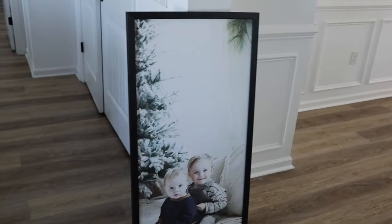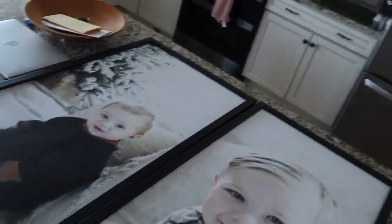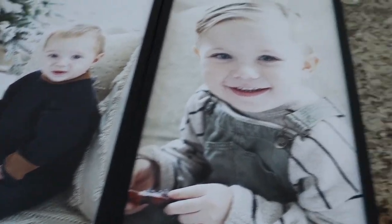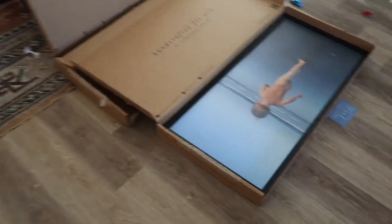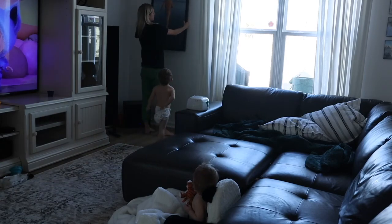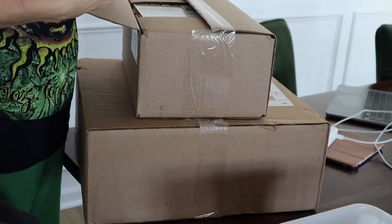Look, they're huge. Then we got Atlas and Ari. These are so big. Wow, I'm so happy. And then his butt. That is just amazing. Like, that is such a good photo. This is from Amazon.